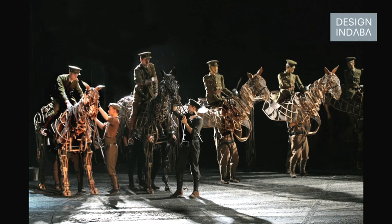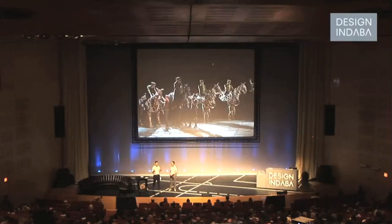Here is an image of more than two horses. And this is seen from the side, which the audience wouldn't usually see. What you really look at is from the end, and you see a row of horses ready for a cavalry charge. So it's a kind of visual synecdoche, a part for the whole, because we can't have three puppeteers plus a person riding on 10 horses.